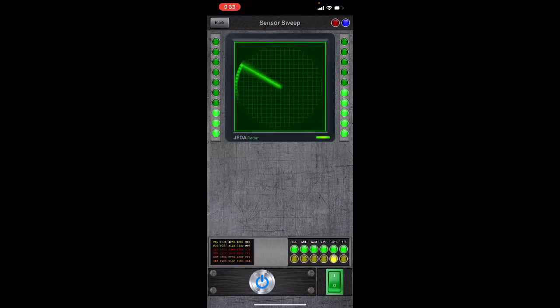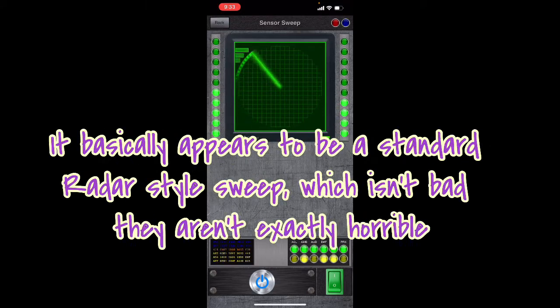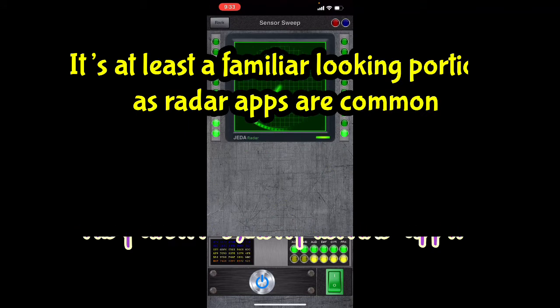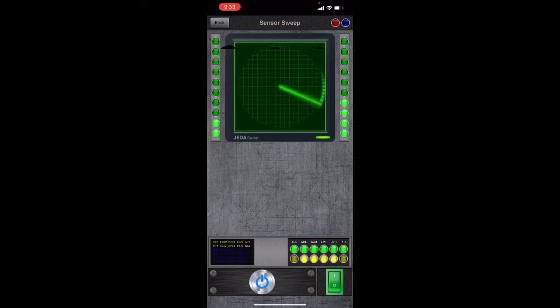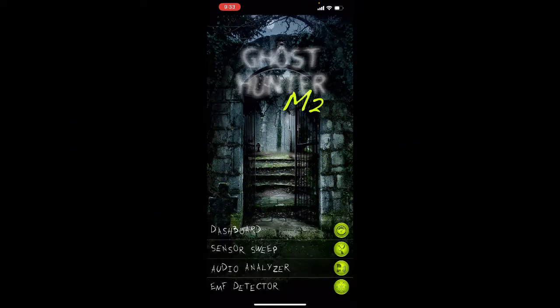Don't know what all these different abbreviations are over here on the right side. I'll circle that for you as well. But, okay, so you basically have the typical Ghost radar that you can download anywhere, and they have a lot of different ones that you can try out. I know I've done 2 or 3 of them myself. So let's go ahead and get out of that.